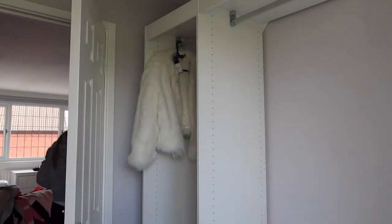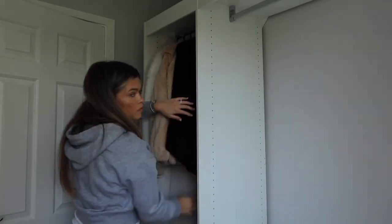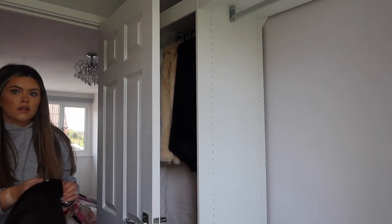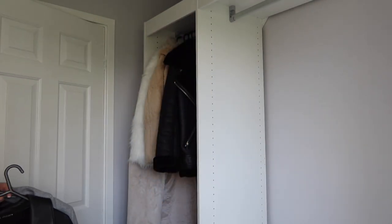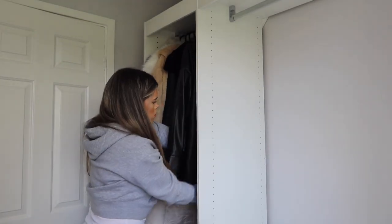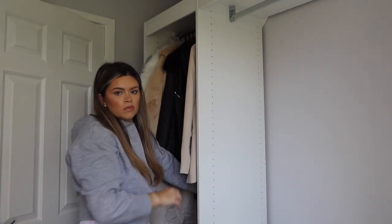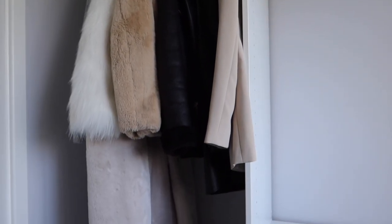So I'm thinking coats. Oh, I don't know what I'm thinking, but let's go for it. So many coats. So far we have coats and blazers in here, which I think looks okay. This is actually way more stressful than I thought, because I've got so much stuff.